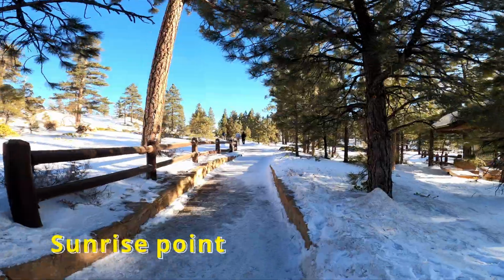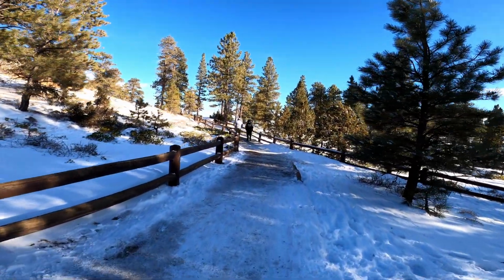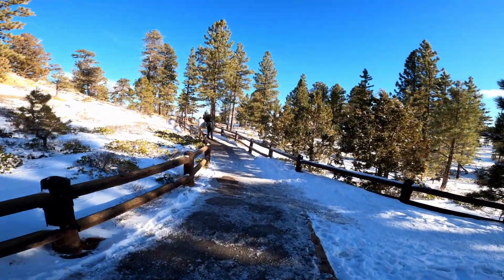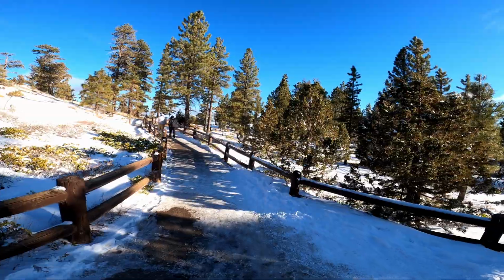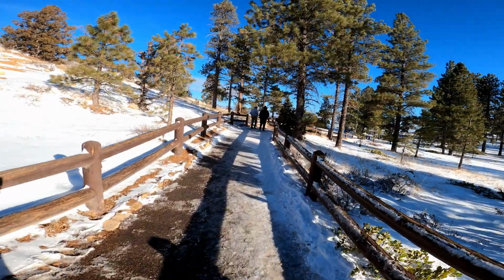So we now headed to Sunrise Point. It gets a lot of snow during winters, and that's why most of the scenic viewpoints or scenic trails are closed, but the view is still pretty. The hoodoos are a treat to watch.